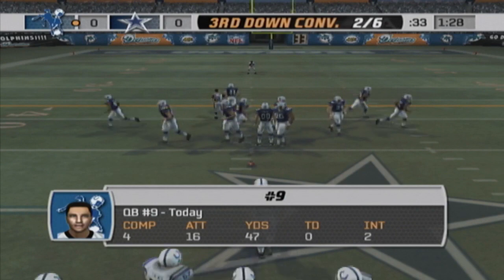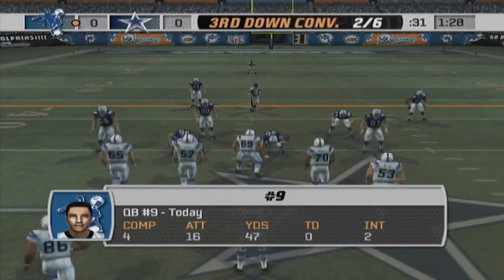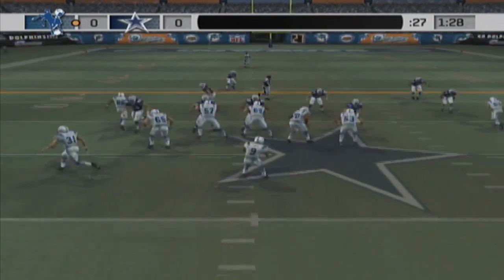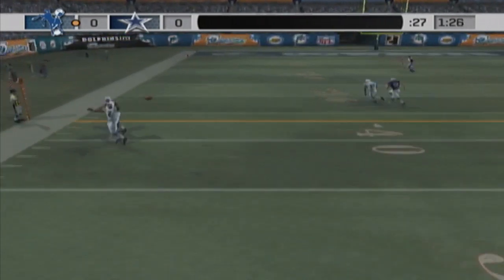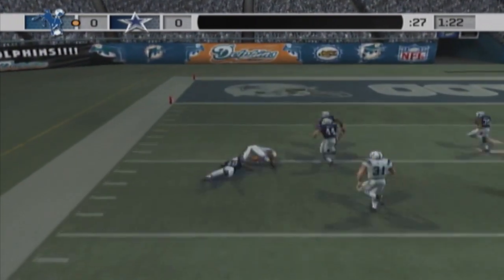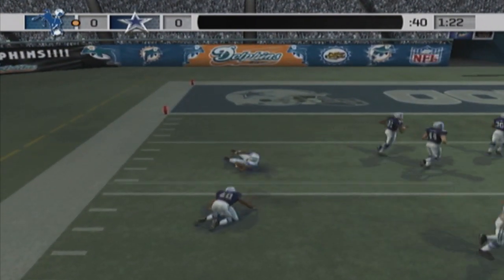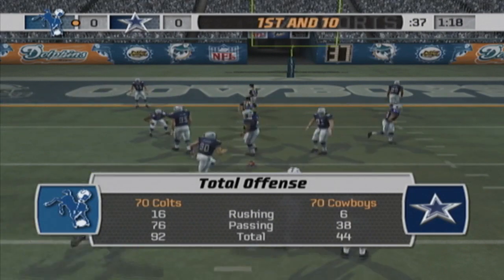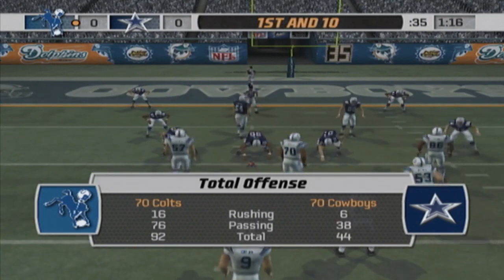Third and 10. Ball on the 47-yard line. Dallas comes out in their nickel package. The 30. The 20. Number 40 is there for the tackle at the 10-yard line. I like to hurry up here. It's a change of pace, and it's a way to get the defense uncomfortable.